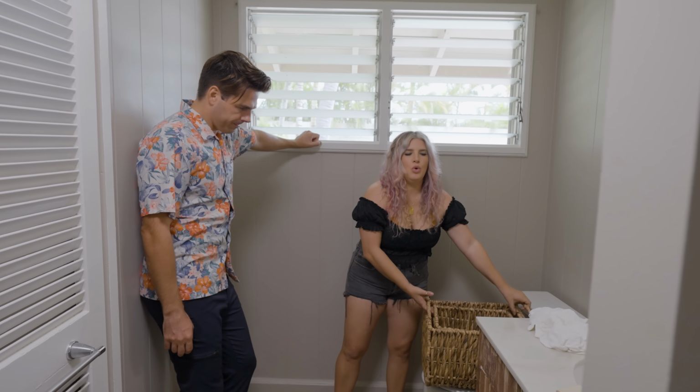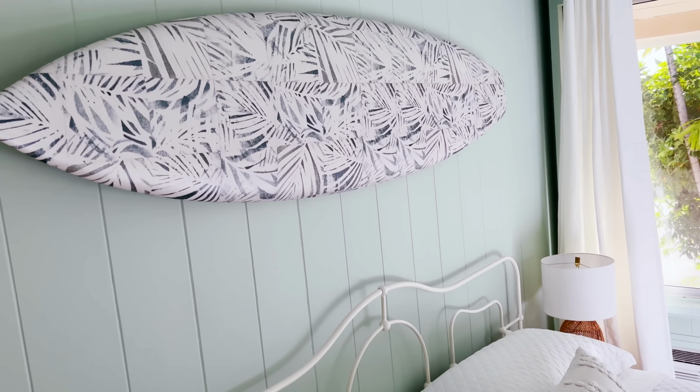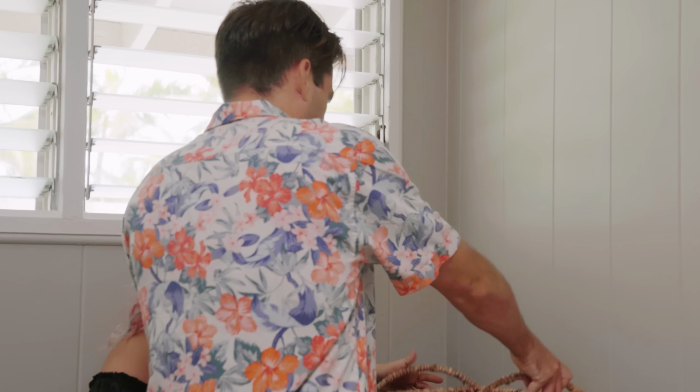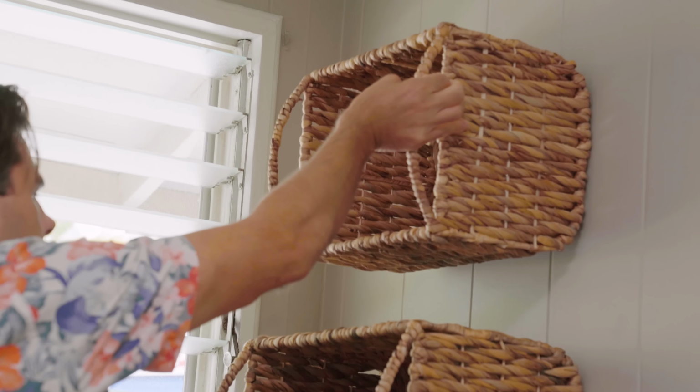So bringing in more of like that beachy feeling in here, since we've got like the surfboard in there, the rattan side table. Joey really set the tone in this guest suite in the bedroom, so I wanna take a cue from that and bring in a basket element into the bathroom. I thought it would be really cool to take a set of these square baskets and mount them on the wall as shelves. We're bringing in that beachy look and also creating a great space to store extra towels and toilet paper above the toilet.